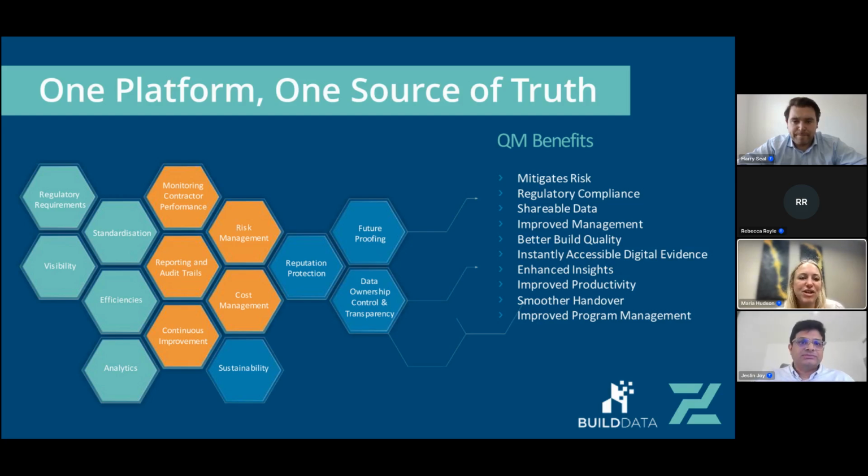I was just going to reinforce some of the things that Jez and Harry have been talking about. Obviously, we've talked about one platform, one source of truth. We do sell our solutions in a modularized way, so you don't have to take the full house all at once. But overall, looking at the benefits that the solutions bring, we can help you mitigate risk by understanding your data and having a consistent, standardized view of your information.